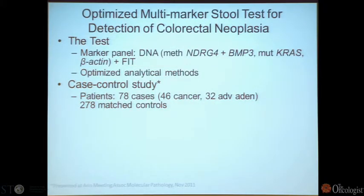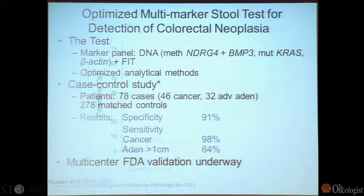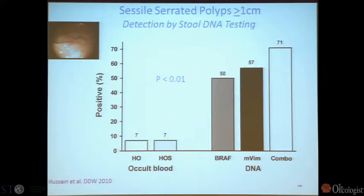You essentially can detect cancer in the proximal and distal colon with equal ability. The markers that are used are noted here, and the researchers have been working to optimize the methodology, and it continues to get better with time, so that now specificity and sensitivity for cancer exceed 90%. And so there's an FDA validation underway.